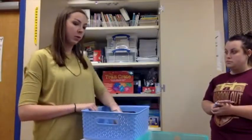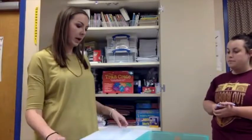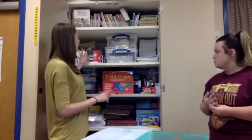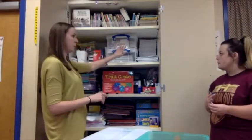So this would probably be a good blue bottle box, one of these open ones, whereas these ones with lids on them would be good for pencils or things that could fit in there a little bit better. And then just put them in here with labels. So I think that's a good game plan. Does that sound good? Yeah.